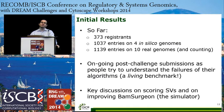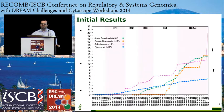And in each of the 4 closed in silico genomes, we've seen that. There are dozens of additional submissions with groups trying new parameters and new tools. It's also led to a lot of discussion on the right way to score structural variants and how to really understand the ways in which we can simulate tumor genomes. And the simulator itself has greatly improved over the course of the challenge itself. So this is the progress of the challenge, starting off way back when we announced this a year ago at the DREAM conference last November in Toronto.